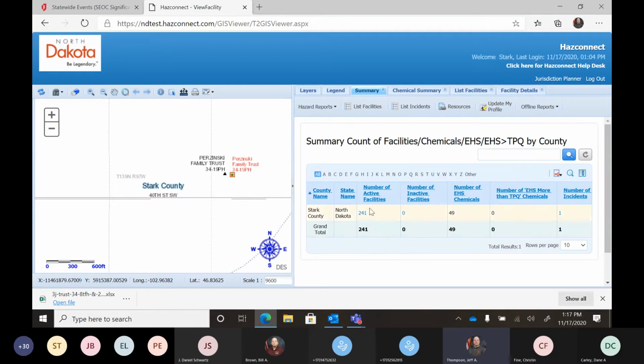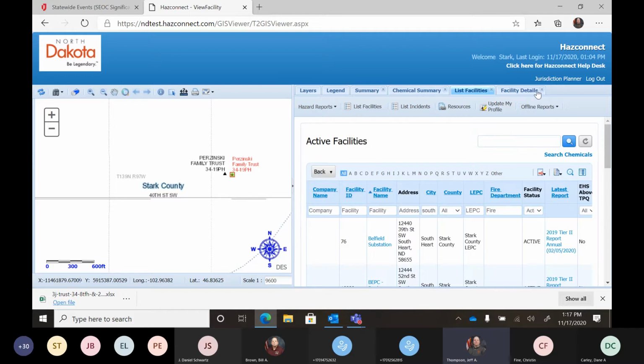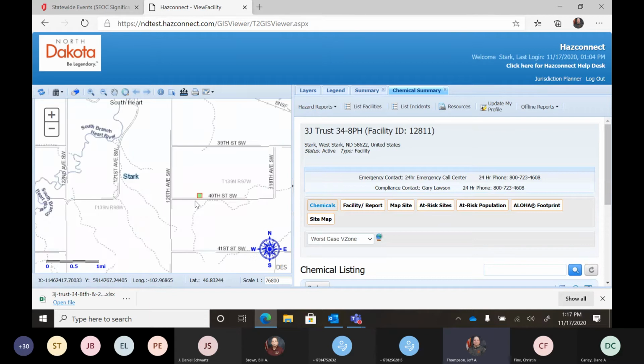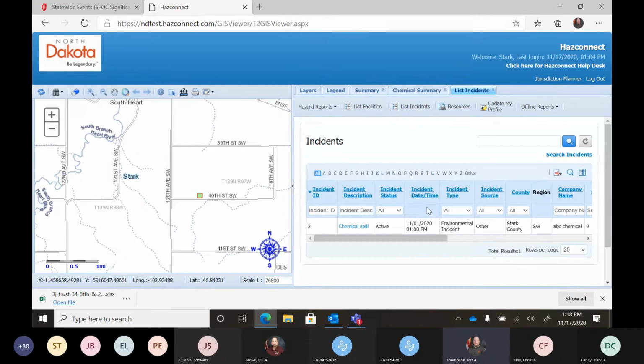This is the summary, chemical summary, and then we've went through these. There's quite a bit that this can do for vulnerability. The vulnerability map has been overlaid. We took that from the GIS layer that the Department of Emergency Services uses now, so it's as accurate as the latest. And then I want to show the incidents.